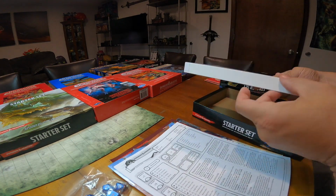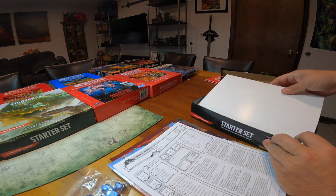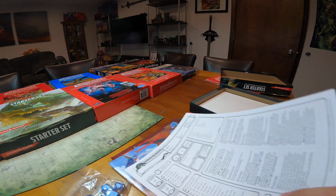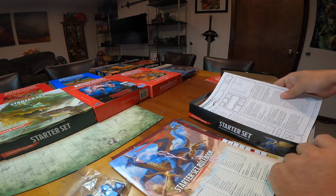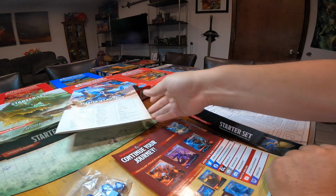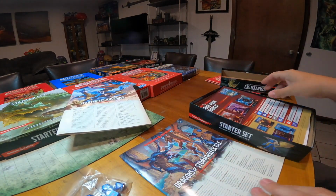This is like the perfect width for like a player's handbook or something. So you can throw that in there, or Dungeon Master's Guide, whatever. So I wasn't expecting too much. The big thing I'm looking to get out of this is the module, and then just, like I say, the collectability of it.